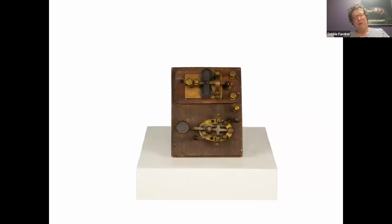One of the other things that would happen at the train station is that is often where the local telegraph office was located. And that was the primary means of communication still at the time. So the trains were growing and the telegraph was the way people would talk. This is a telegraph key from the Deerfield train station.